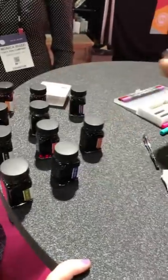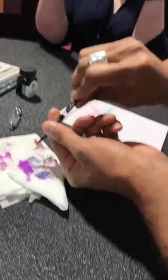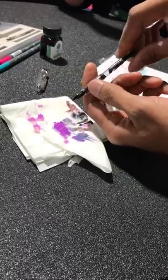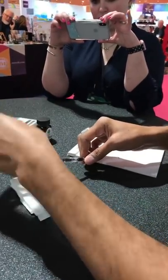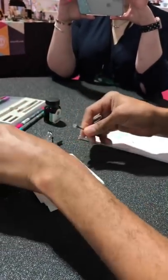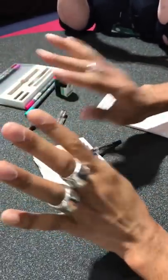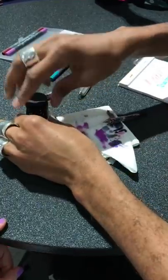I'm gonna get some green. I actually put some purple in here, but I think somebody's dipped this into a brown color. So I just want to flush the brown out because I really want the purple. Plus, you know, the joy of working with converters is you just want to be really gentle with them. Otherwise, you're going to end up with ink all over your hands.